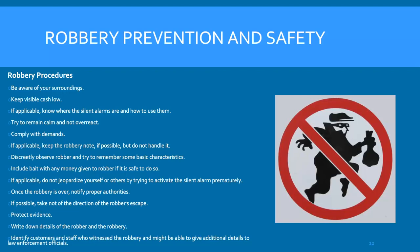Try to remain calm and not overreact. Comply with demands. Never take action that could endanger lives. Do nothing to alarm the robber. If applicable, keep the robbery note, if possible, but do not handle it. Try to avoid rubbing out fingerprints.